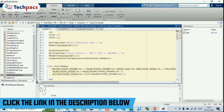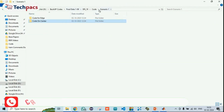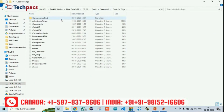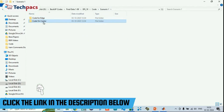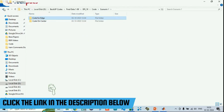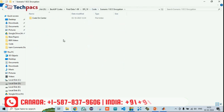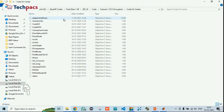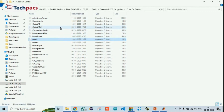In the meantime, while it is running, let's talk about the other scenarios that we have implemented. We were talking about scenario one, under which the only variation is that here the sink is at the center and here the sink is outside the network. In the second scenario, we have applied ECC encryption. Here you can see ECC encryption and decryption, which is applied after the compression.